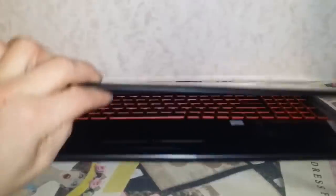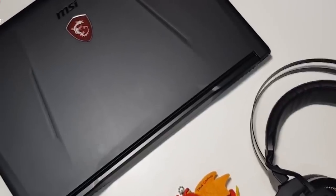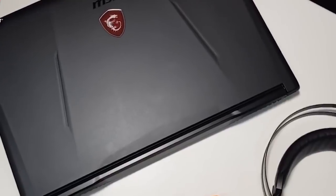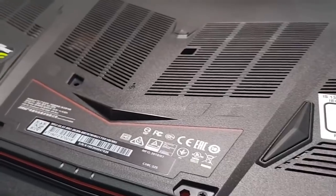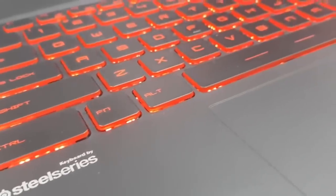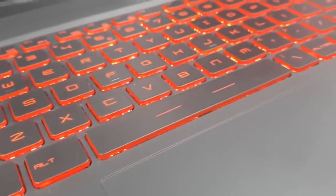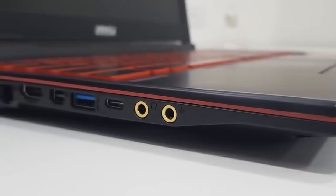Number 5. MSI GL63 8RC. If there's one feature we never would have expected a budget gaming laptop to have, it's a high refresh rate display. 120Hz and 144Hz panels are hard to come by in the budget space. They're typically reserved for premium notebooks, but MSI's GL63 8RC can be found at a lower price. The GL63 is noticeably larger and heavier than the GF63 we reviewed previously, but it's still easy to recommend here thanks to its great performance and upgradability.